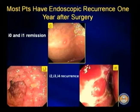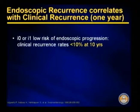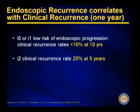So these patients will often have recurrence after surgery, and the endoscopic recurrence after surgery predicts what happens long term. A patient within the first year who is fortunate enough to have no recurrence or minimal recurrence, the rate of progression is pretty low. But then look what happens. If they have more than 5 ulcers, a score of 2, the rate of recurrence goes up.